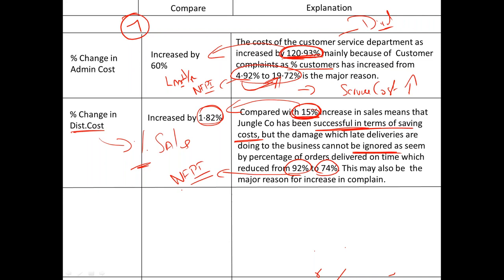Because of that late delivery, this may have become the reason for the complaints. As I link this, your complaints that increased a lot, the major reason could be that late delivery part. I've linked these together as well. And this is superb. What I think is that you did save in cost by having your own fleet of deliveries, but this resulted in missing the delivery deadlines, and this could have increased the complaints. And as you saw, that resulted in an increase in administration cost as well.